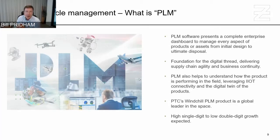So PTC has a product called Windchill, which is an open platform in the market, taking a lot of share. Last quarter it grew at mid-teens. Longer term, again, probably in that high single-digit to low double-digit growth in terms of PLM. So as a core business, I just want to take a step back and talk about CAD and PLM because that's the foundation of the group.